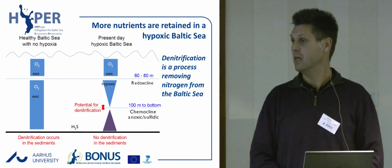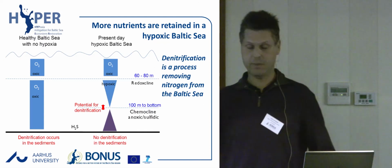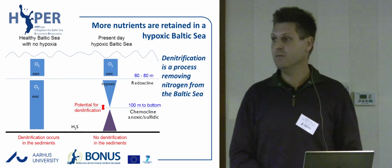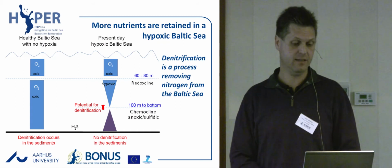But what happens when we have a hypoxic system? Now, in this case, the denitrification is not taking place in the sediments. Instead, it has to take place in the water column instead. And it's taking place in a narrow band where you have a lot less bacteria. We haven't exactly quantified how much less it is, but it's potentially less than what can be denitrified in the sediments.